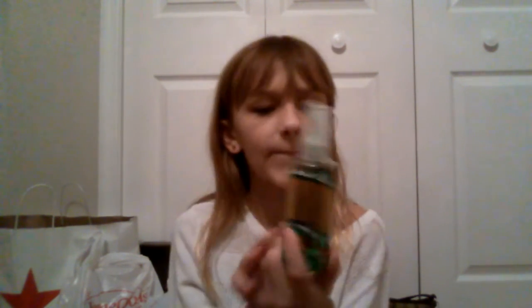Okay, so the next thing I have is Bath & Body Works Vanilla Bean Noel Fragrance Mist. Vanilla Bean Noel is my favorite. It smells so good. It's my favorite Bath and Body Works scent of all time, and it might be my favorite scent ever. I just love it, and it's just so cute. So I'm going to spray some on right now. It smells delicious.